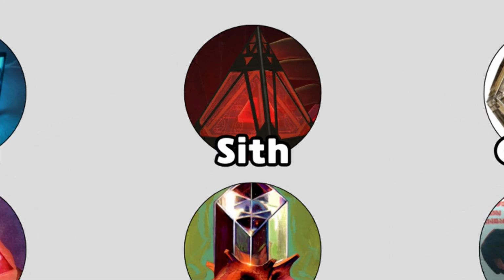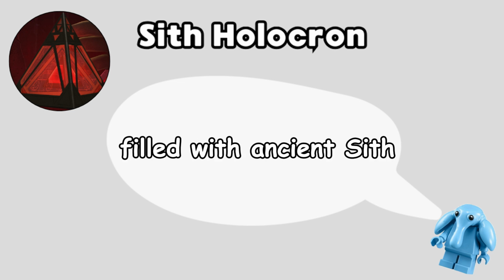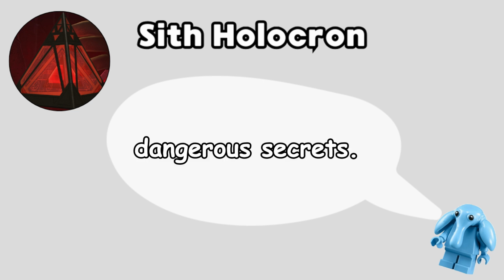In Star Wars: The Clone Wars, Ahsoka Tano and Anakin Skywalker even recover one stolen by Cad Bane. Sith Holocron. Sith holocrons are the dark side version of Jedi holocrons, filled with ancient Sith knowledge, forbidden Force abilities, and dangerous secrets.